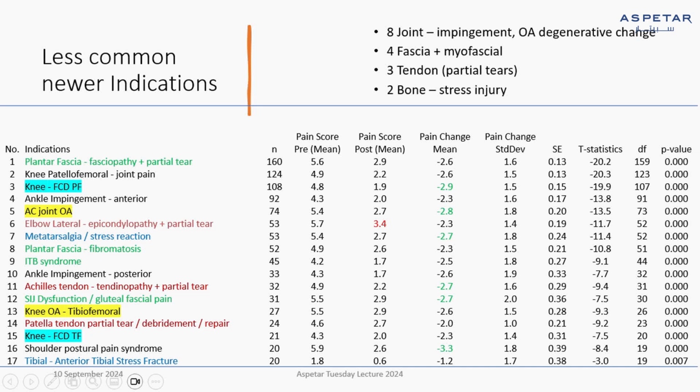So if you look at the tendons, lateral epicondylopathy with partial tear. Not much pain change, but it is acceptable. If you look at Achilles tendon with partial tear, the response is quite good. And then patellar tendon with partial tear, the response is not so good. And the reason why it is actually not so good is because a lot of these patients are athletes who are continuing with training and who are still playing.